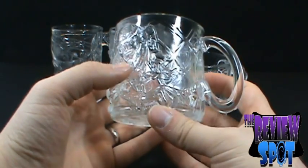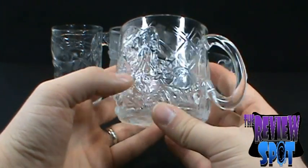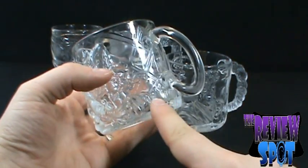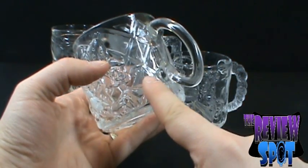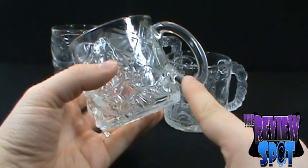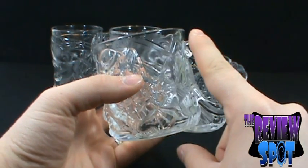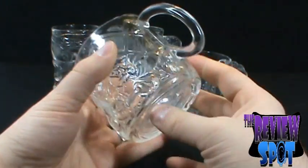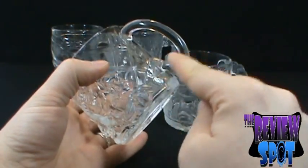And a pretty cool Riddler. I don't know why I said Robin. The neat thing about this one is he's actually holding his cane. And his cane actually extends out from the glass to give you the handle, which is kind of cool. I think that's one of the neatest glasses, is the fact that they've got this.